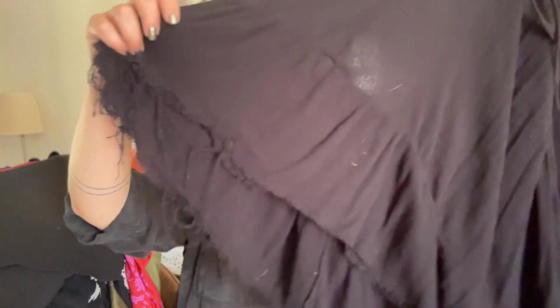I'll need to trim up this fringe. As you see, it's a little janky down there, but it's otherwise in fantastic condition. I'll get maybe 20, 25 bucks for this. Again, for $1, it was worth the grab. I just thought it was a very cute piece, not super trendy. If somebody grabs this to be a swimsuit cover-up, this is not going out of style anytime soon.